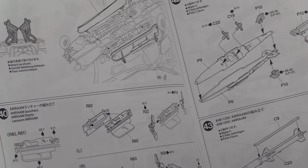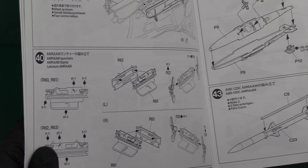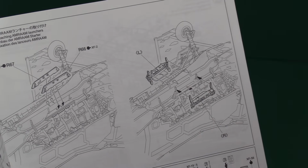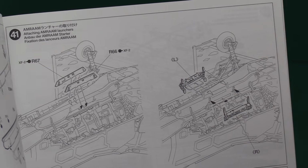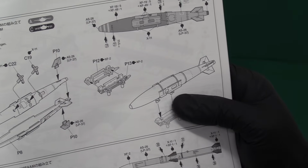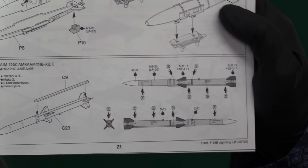And then you've got your AMRAAM launchers, which are these things that basically present the weapon down into the airflow, and then it launches once it's popped out. Very impressive. If you see the videos of them opening their door and then launching the weapons, it's mind-boggling, really. And you've got your JDAMs here being built up, and your anti-radar missiles.